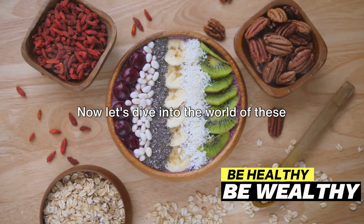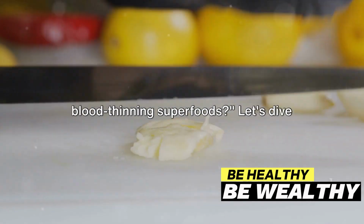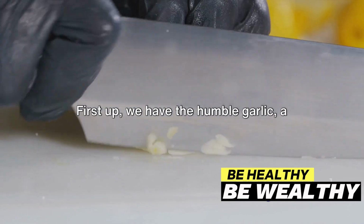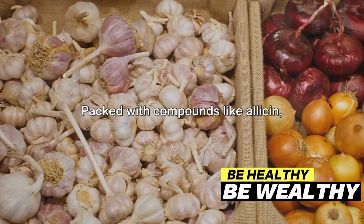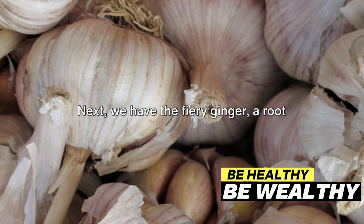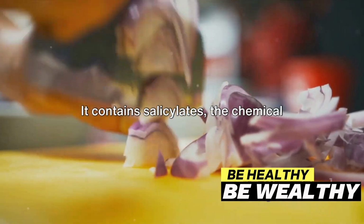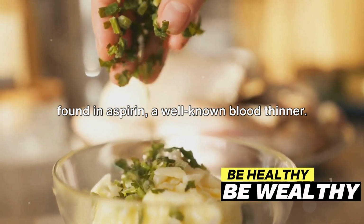Now let's dive into the world of these powerful foods. So, what's on the menu of these blood-thinning superfoods? Let's dive right in. First up, we have the humble garlic, a staple in many kitchens worldwide. Packed with compounds like allicin, garlic not only adds flavor to your dishes, but also aids in preventing blood clots. Next, we have the fiery ginger, a root known for its anti-inflammatory properties. It contains salicylates, the chemical found in aspirin, a well-known blood thinner.